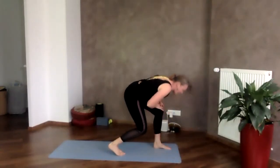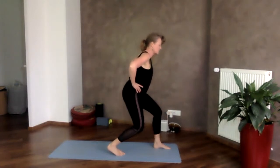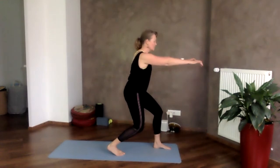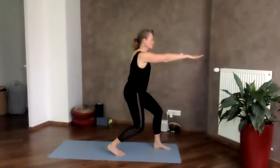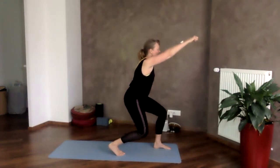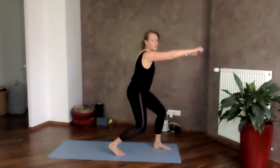Hands onto the front thigh, lifting up. Then you get your hands to your hips. Press your hips back. Bring your arms out in front of you. You can do seat hands if you wish, or stretch the arms. And here we go. We're going to sink down where we raise the arms and we lift back up. We lower the arms down. All right, so let's go for it.